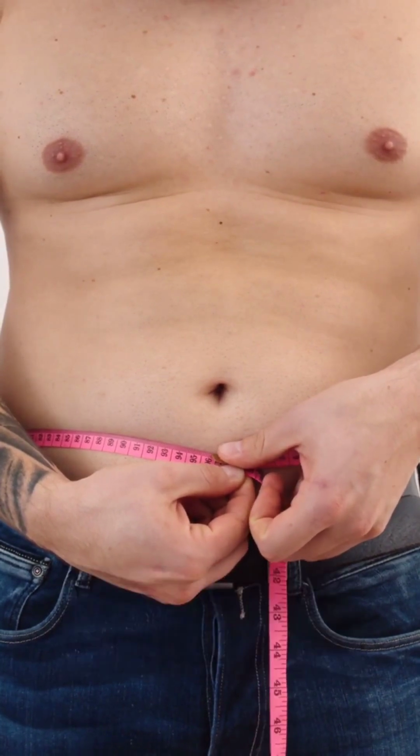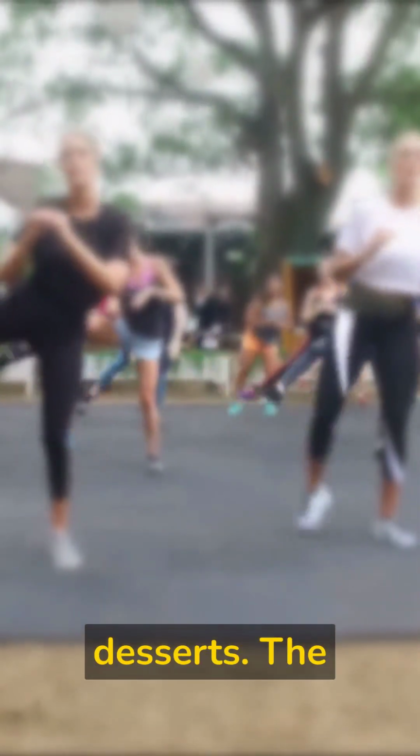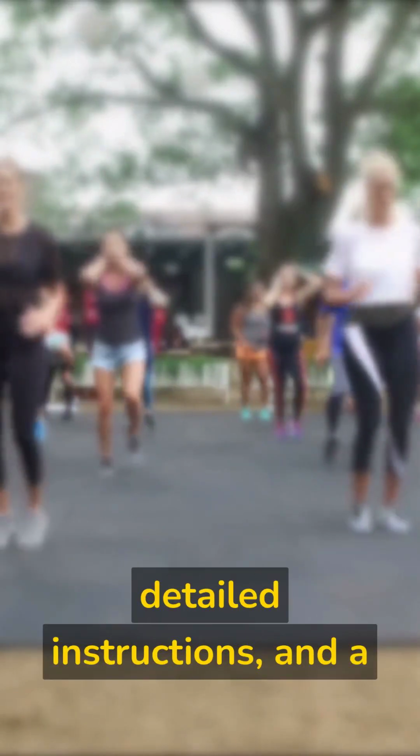The Recipes section is packed with over 70 delicious and healthy ketogenic recipes, including breakfast, lunch, dinner, snacks, and even desserts. The recipes are easy to follow, and most can be prepared in under 30 minutes. Each recipe includes a list of ingredients, detailed instructions, and a full macro and calorie count.